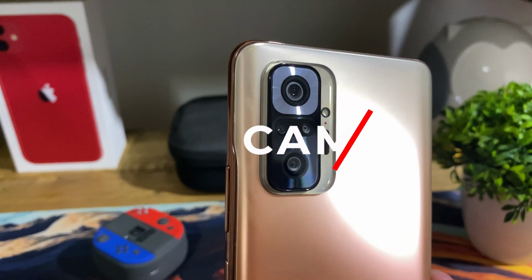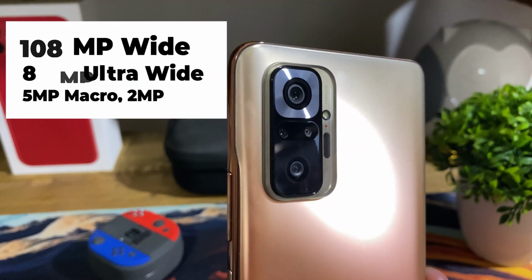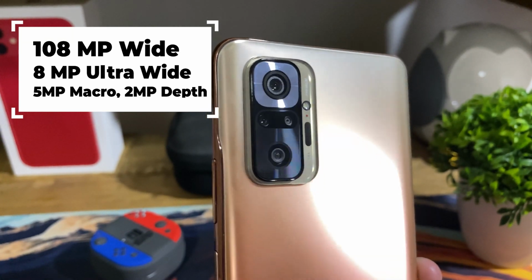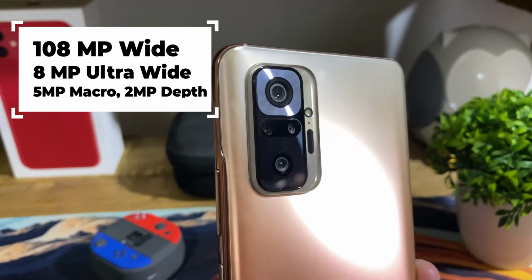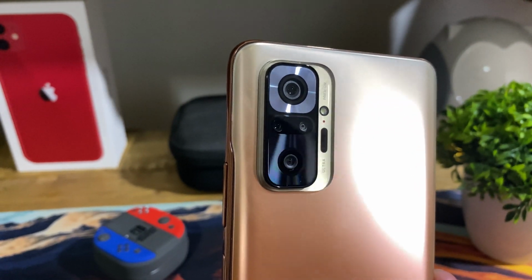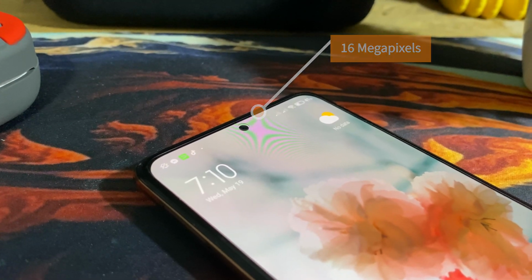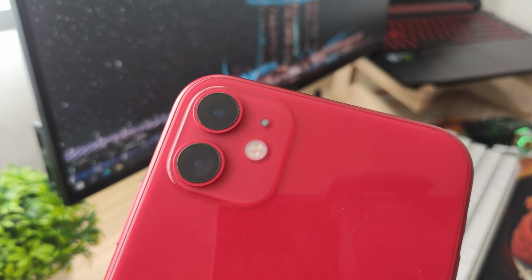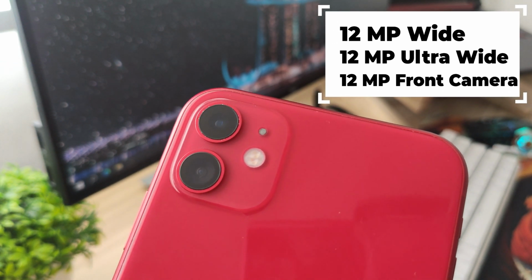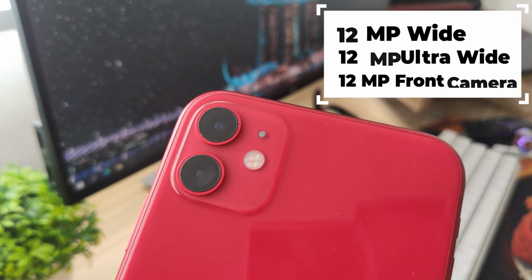For cameras, the Redmi Note 10 Pro does have this big 108 megapixel main wide camera. Then there's also an 8 megapixel ultra wide, a 5 megapixel macro camera, and a 2 megapixel depth camera. And also it has a front camera of 16 megapixel. While the iPhone 11 does have only a 12 megapixel main wide and also a 12 megapixel ultra wide, and its front camera is 12 megapixel as well.